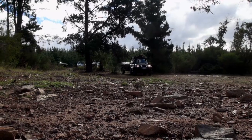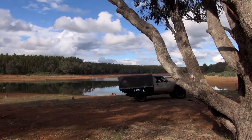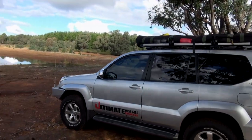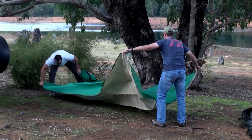Wellington Dam's about 2.5 hours south of Perth. It's in the Collie region, some of the best four-wheel driving. It's my favourite spot to camp. You'll see last year, we did Goat Road, and that's in the same area. Fantastic four-wheel driving, as well as some fantastic touring, and this trip is mainly based around the touring side of it.